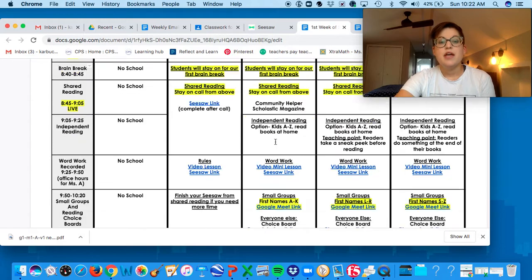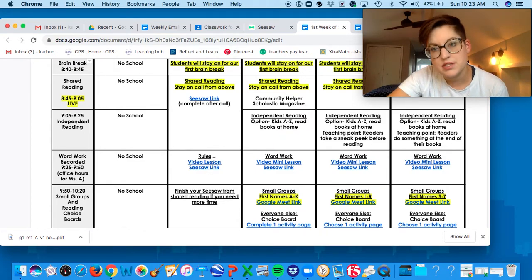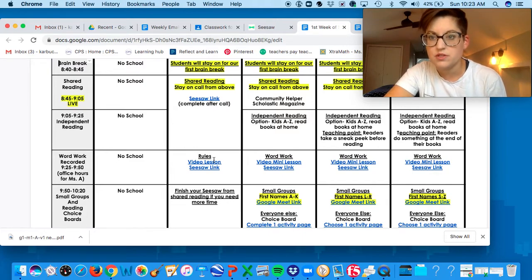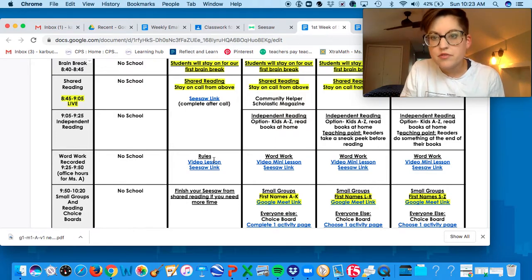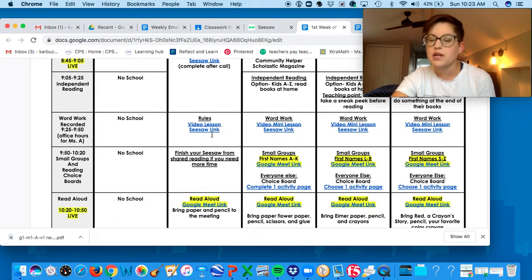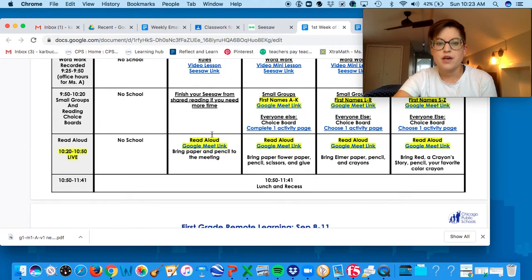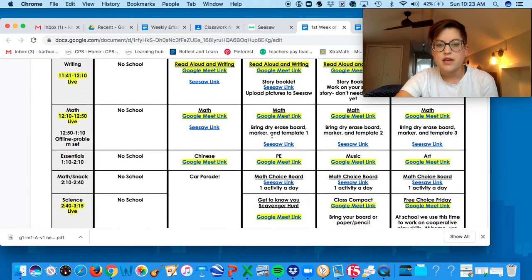And then anything that's not in yellow is going to be asynchronous, which is not with me. And then we also have, so there's links here. These are going to be the same things that you will see in Google Classroom as well. So there's just multiple ways that you can get to this, whatever is easiest. These will not be live though. The assignments won't be live until the day that they are assigned. So if you click on them, it's not going to allow you to complete the activity until that day. And then we still have our live times here, and then lunch and recess, everything you need.